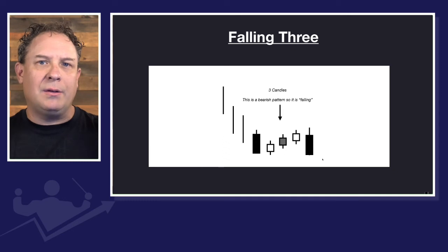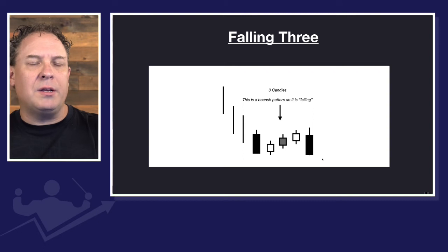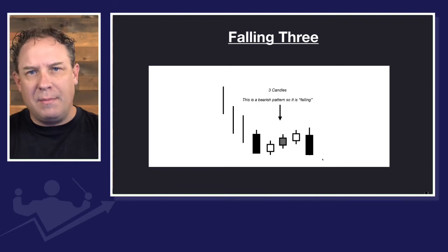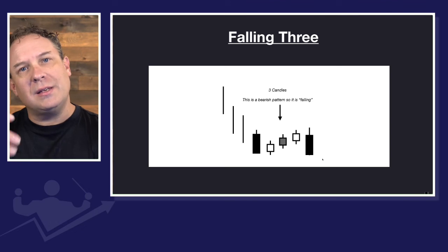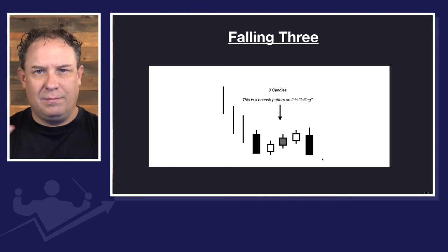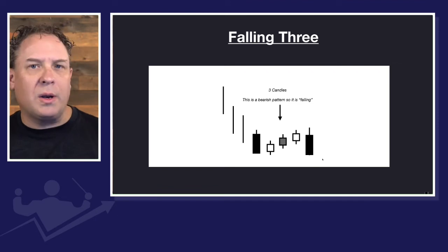But the 2 outside candles, day 1 and day 5, those need to be black candles or solid bearish candles, whatever color you're using. Those are bearish candles. And because it's a bearish continuation, it's a falling pattern. It gets the 3 name because there's 3 candles in the middle. A lot of people look at this and think it's a rising 3 because the 3 candles in the middle are drawn kind of like they're rising. That is not true. It's a falling 3 pattern, and there's 3 candles in the middle.